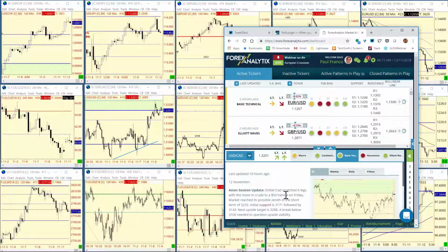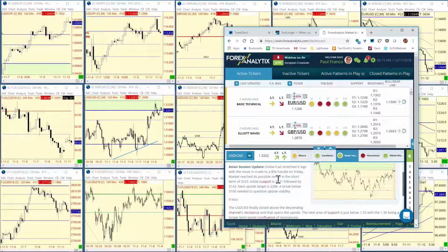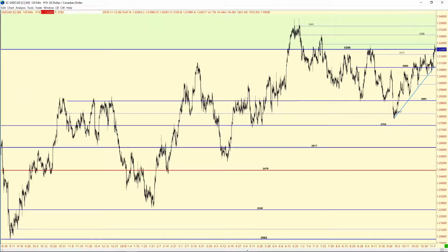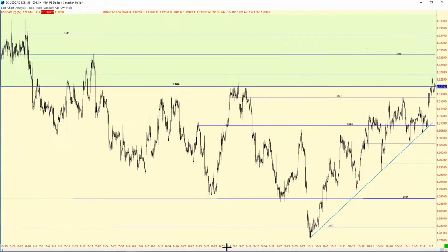Okay, so the dollar CAD stretched its legs with crude moving to a $50 handle on Friday. The market reached its possible zenith in the short term of 32.33. Initial support is 31.71, followed by 31.43. The next upside target would be 32.88. A break below 31 would be needed to question the upside viability. And you can see right here where they came right into this 32.33 and pulled back right there.